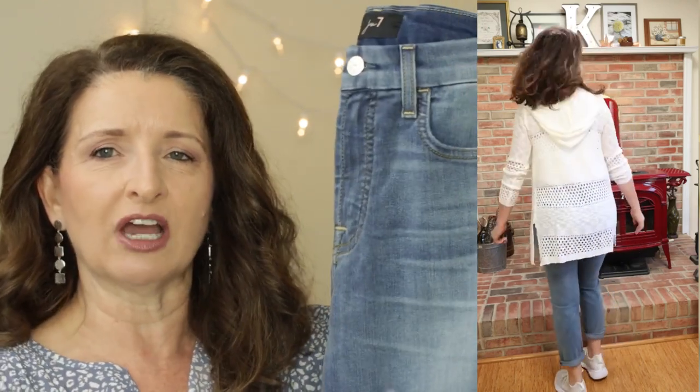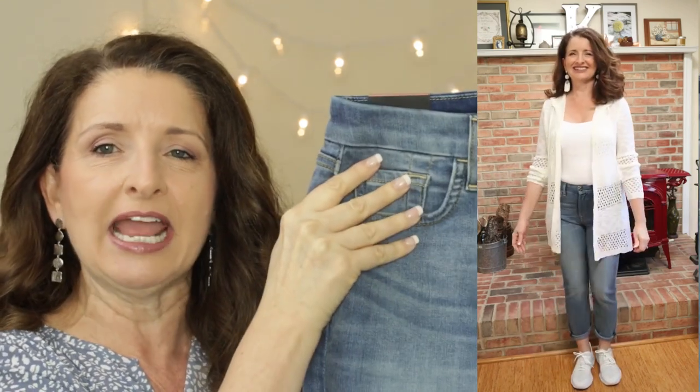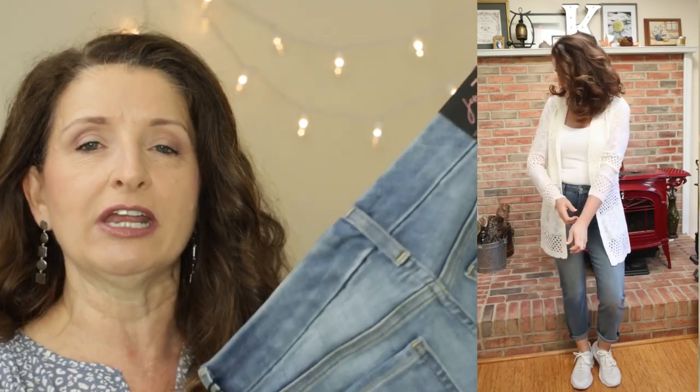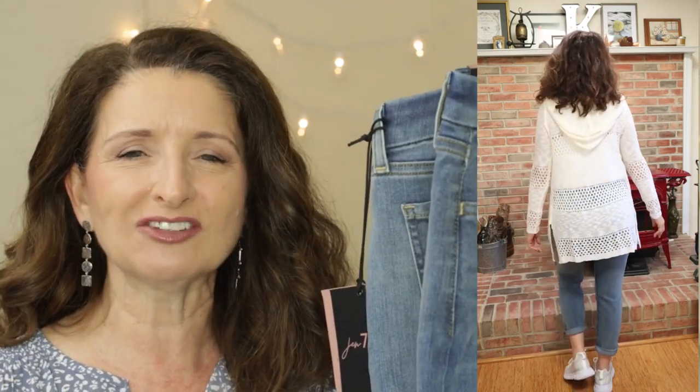These are crazy comfortable, very well made. They are a classic 5-pocket style. I do like the wash. They have a little bit of whiskering and fading, and I also love the fact that they are a slim boyfriend. I think these are really cute for spring and summer. I just don't know if I can get past the price.